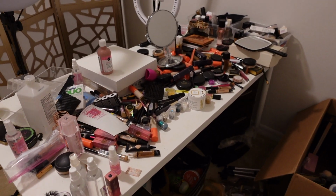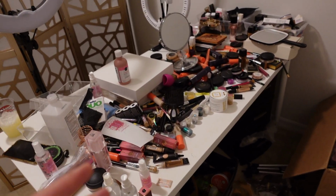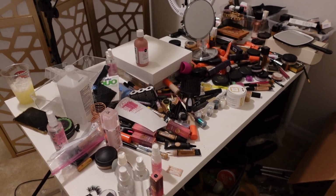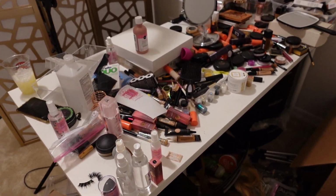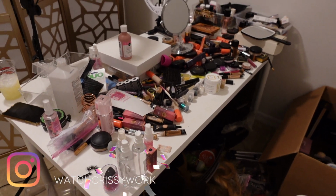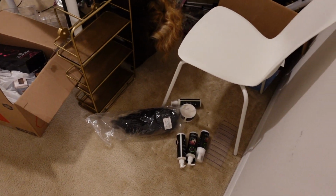Well, not this disorganized, but they were all over the place. I took these out just to wipe them off. So this is the area I've been doing my makeup in for maybe 3 weeks now, like this. So pretty much this is it. I have so much stuff.